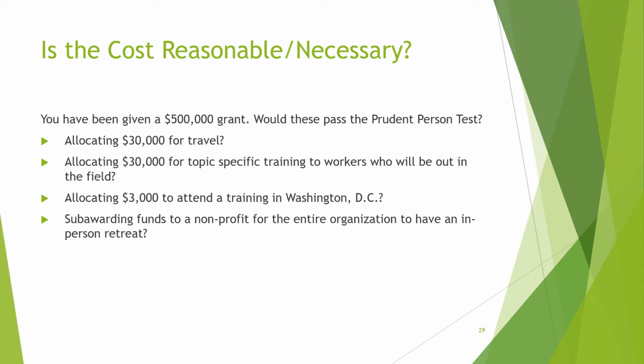Okay, so subawarding funds to a nonprofit for the entire organization to have an in-person retreat. So this is where you need to look for and monitor what your sub-recipients are doing. If the entire organization is having an in-person retreat, you need to ensure that their retreat is only for meeting the objectives of the grant that you have. If it's for anything else, it is not reasonable or necessary. And you need to make sure that everybody who's attending this retreat is working on the grant. If they're not, then they're not helping meet the deliverables of the grant, and so the cost is not reasonable or necessary.